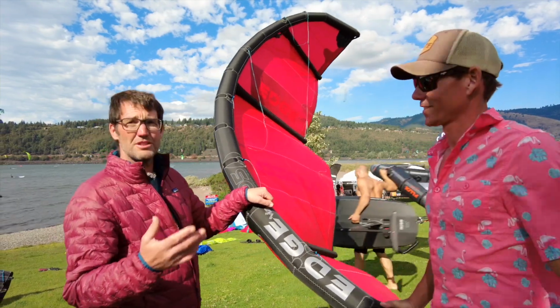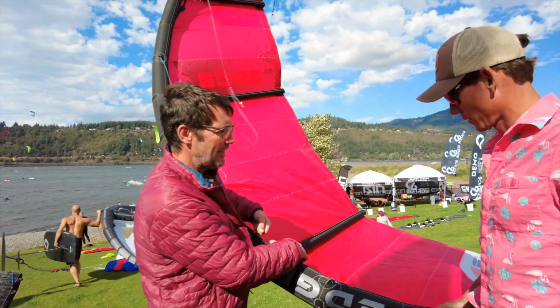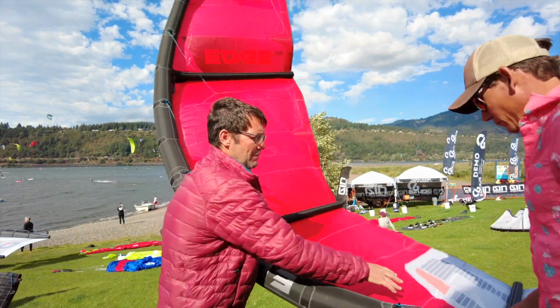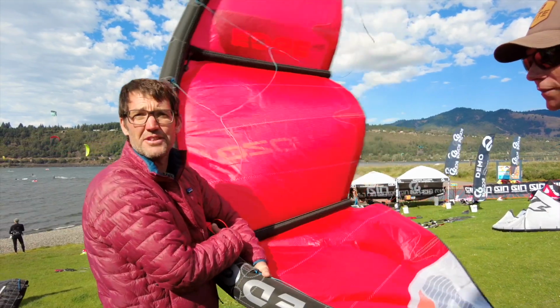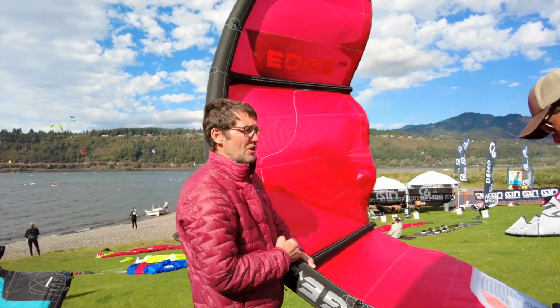We have two options really. One is the full custom, where you can put anything you like on it. But also, if you do like our graphics, we can change this white to a red, or change it to a purple, or change this red to a blue, and chop and change the different styles. So you can have your own personal kite at a very, very small cost.